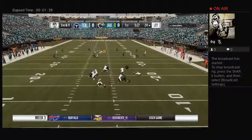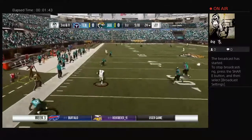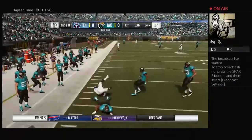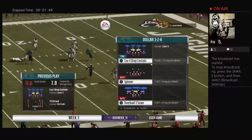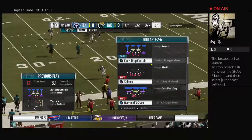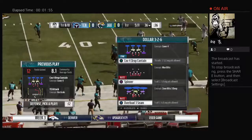Mariota steps away to his left. He may try and run for this. And they're able to get this one across the 35. Mariota had an 87-yard run as a rookie. This one a bit less, but it is a first down.